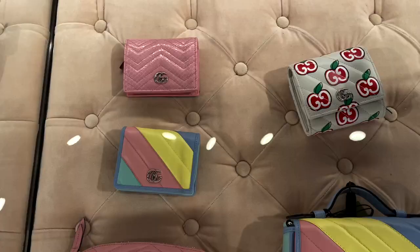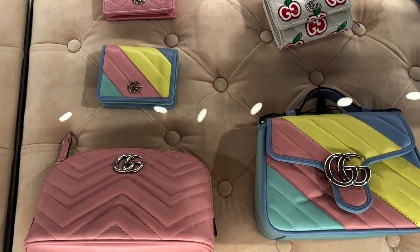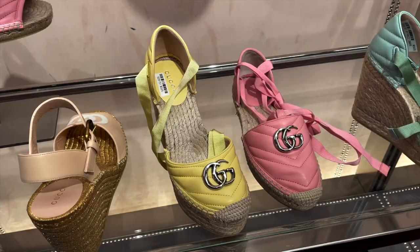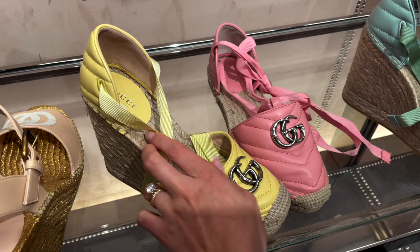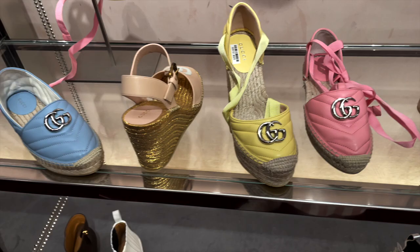At Gucci, they have this beautiful pastel collection that was perfect for spring summer. They had small leather goods, handbags, as well as shoes. The colors varied from a beautiful baby pink, a light yellow, and green, and so forth. I love color coordinating my shoes with my outfits, so really liked the different colors that they did offer.